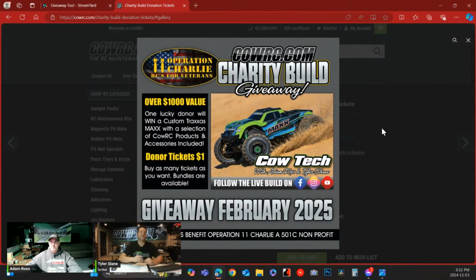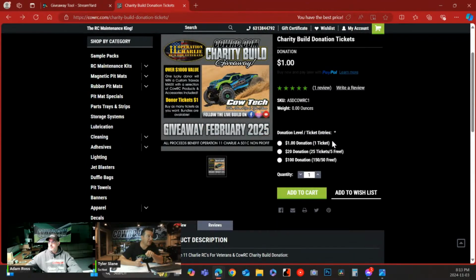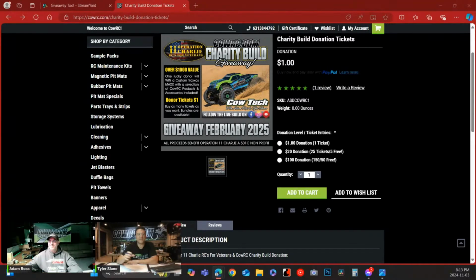So the way the charity will work is, there are different purchases. You can buy as many tickets as you want. $1 gets 1 ticket, $20 gets 25 tickets, or $100 gets 150 tickets. When you purchase a ticket, your ticket will have a number on it. Say you're the first ticket ever purchased, you'll be ticket number 1. If you're the 50th ticket purchased, you'll be ticket 50. If you purchase $20 worth of tickets, you get 25 sequential numbers, right? Yeah, all in. And that's how the random wheel generator will pick the tickets, by that number in the order that they were purchased.